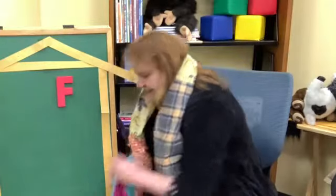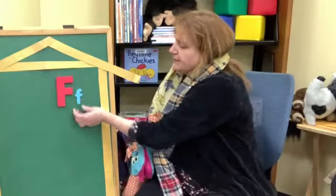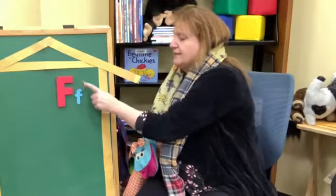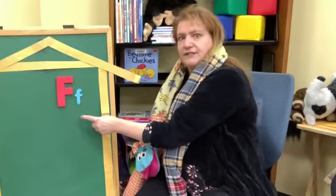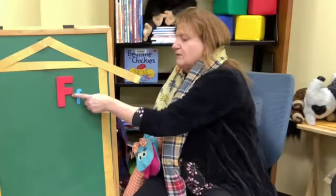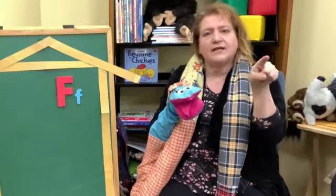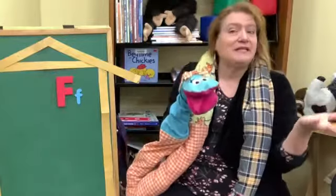Let's see what it looks like. Here is the lowercase letter F. Let's put it up by the uppercase one. Oh my goodness. It is different. Instead of having a straight line and two straight lines, there's a curve at the top of the letter F. A curve into the straight line, and then only one line across, and it starts on one side and goes to the other side. Let's try drawing that one. Start with a curve and down, and then a line across. Very good. Good job.